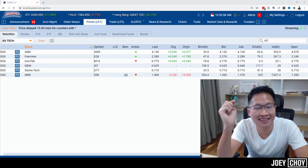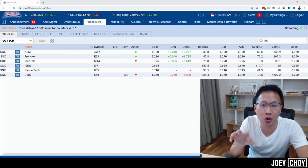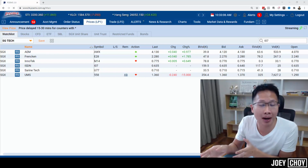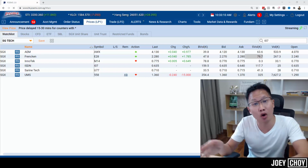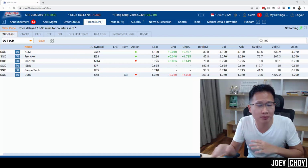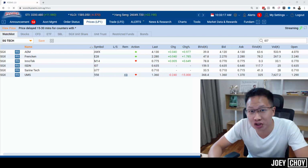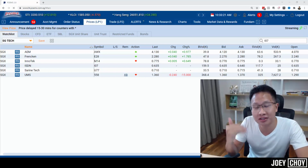So how are the stocks in the Singapore technology sector doing? Just 2 weeks back, we saw quite heavy selling in these tech stocks in the US and, of course, the Singapore market as well. Many of the stocks came down by more than 2 to 5% because of rising bond yields. But over the past 1 week plus, we have seen some strength and even some bargain hunting coming into these stocks. So what is the outlook right now for Singapore technology stocks?